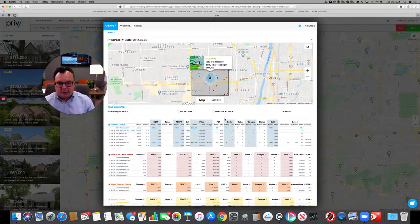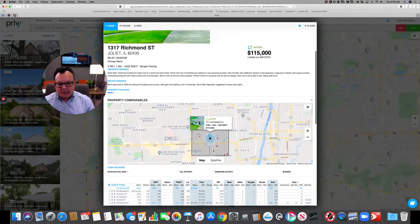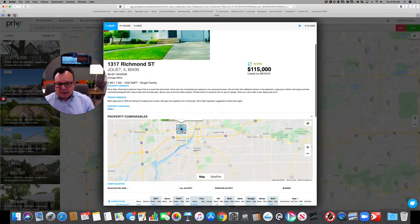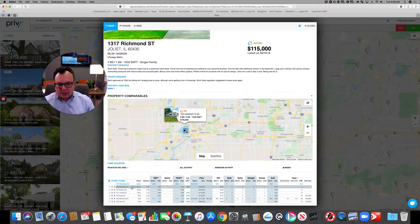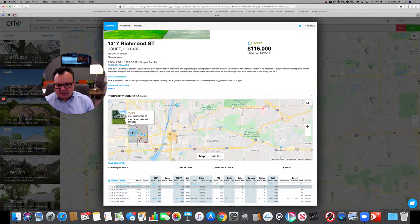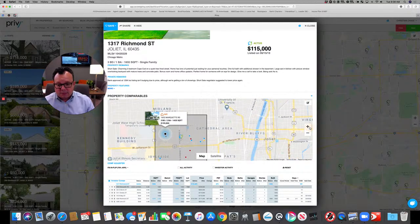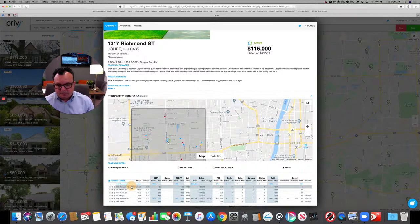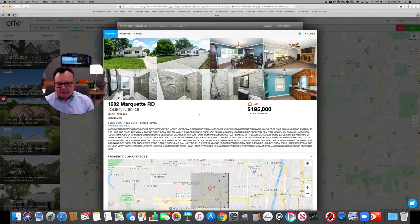So let's kind of go down through, take a look at a few of the comps that we're going to be working with. There's a property that's under contract right now on Marquette. And this property is located, let's just see how close this is to the subject. Yeah, this one is really, really close by on Marquette. So let's look at some of the details on this property. It's pulling in at 1,600 square feet. Somebody remodeled the bathroom. It did a pretty nice job. It looks good.